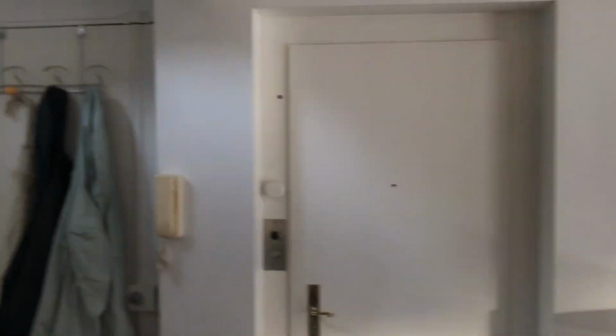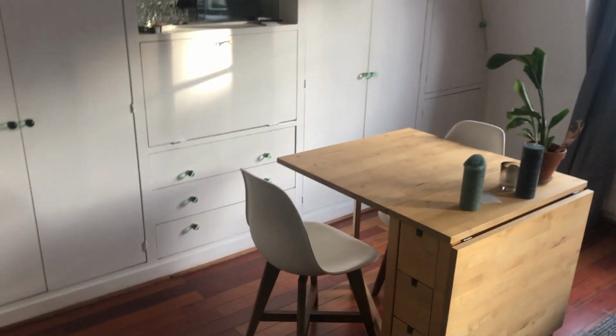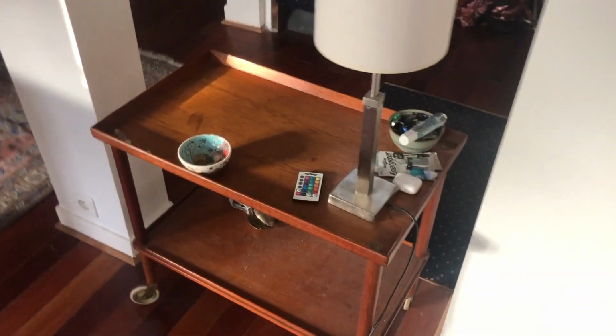So here's the elevator that opens directly into the apartment. These are some stairs, a place to hang your jackets. So here is the main living area. There's a dining room table that folds down, and so you can get that space back. Lots of cabinet space where you can store all sorts of clothes and stuff. You can keep your shoes in here, shoes and jackets. A little table to store your keys and coins.